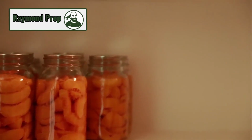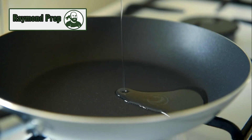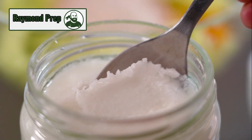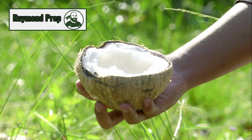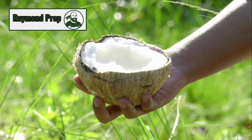First, the shelf life is insane, 2-3 years when stored properly. But here's the surprising part. Unlike other cooking oils that go rancid and become toxic, coconut oil actually remains stable and safe even past its peak freshness. It's got natural antimicrobial properties that basically make it immune to spoilage.